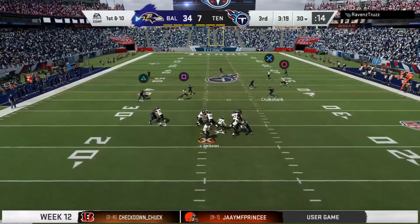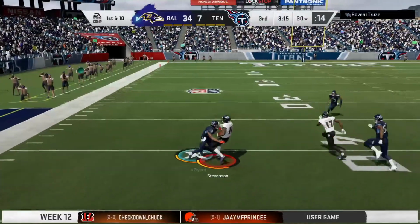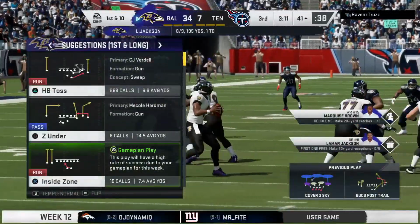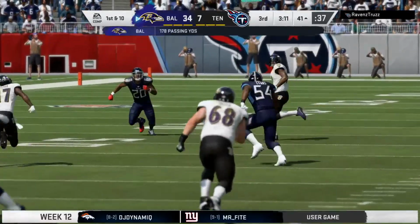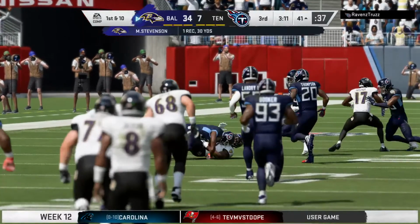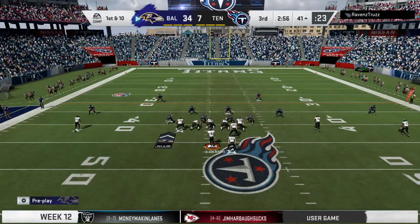Jackson from the shotgun. Throw left side, complete. It's Stevenson, and he'll have it past midfield, almost to the 40, before being taken down. Even 30 yards on a play that began back at the 30. So the big play gets him across midfield now for 1st and 10.